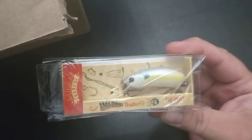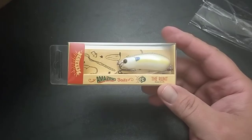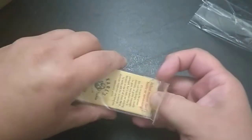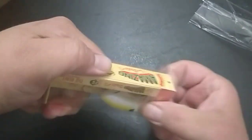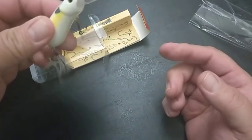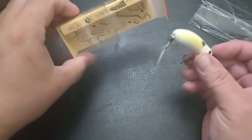Now this looked like a bait that was made popular. I know it's a Karl's Amazing bait, but I know Fred Urbanus used them a lot. Can't remember the name of them now, Amiga or something like that, but here it's called the Runt. They make these things hard to get into. It's kind of like a little wake bait, a little squared off, somewhat rounded bill. Let's see what kind of noise it makes. It has a little one ball clacker in it. But this is called the Runt.